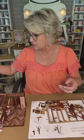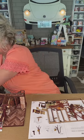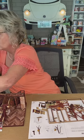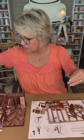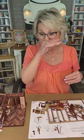I don't know if I'm going to use this or not because it's kind of, well, you see it's kind of scratched up and stuff. We'll see how it goes.